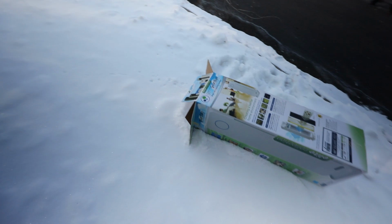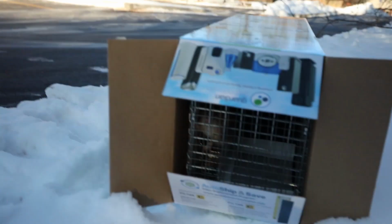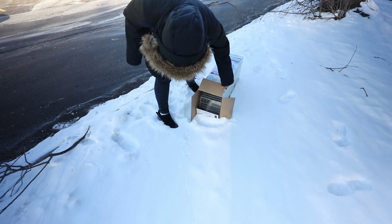What? Right at the door! It's right at the door? Oh yeah, it is right at the door. Oh, hello there. Oh, it wants to come out. Yeah. Oh, it's cold, La. Okay, it ran back. Pull it.